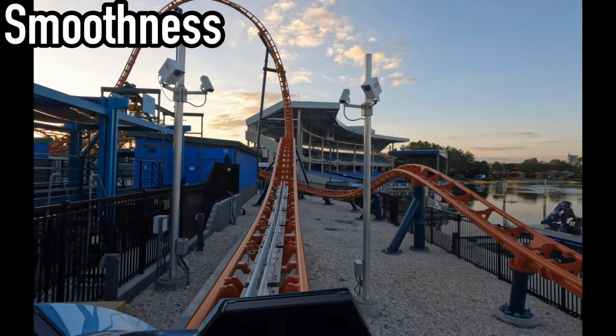Next, we have smoothness. And guys, this is actually where Icebreaker truly stands out. I don't remember a single rough patch in this coaster. It has been like 1 or 2 weeks, I remember, but at least since I rode it, I don't remember any roughness in this coaster, guys. I don't remember this being unbearably rough or anything. It wouldn't be enough to ruin a perspective of a ride and not to enjoy the ride. So I'm going to be giving a 10 for smoothness.